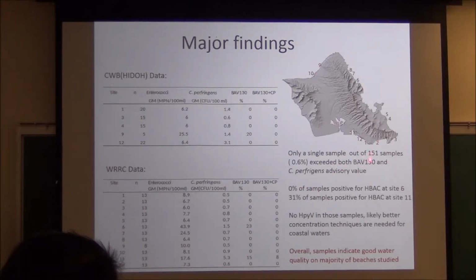That's supposed to be 140 samples. 141 samples. It wasn't 151, sorry. 0 samples positive for human Bacteroides at site 6. So this one will be human Bacteroides, and none of the samples contain human Bacteroides. In this one, 31% of samples in Kehi Lagoon are positive for human Bacteroides. So we did see human marker in these samples. We did not see the human polyomavirus marker, and we think that's because it gets diluted to low detection and concentration.